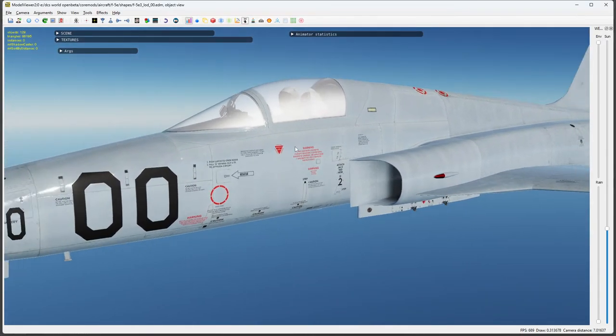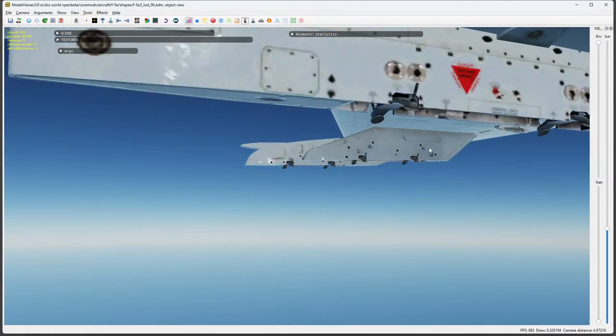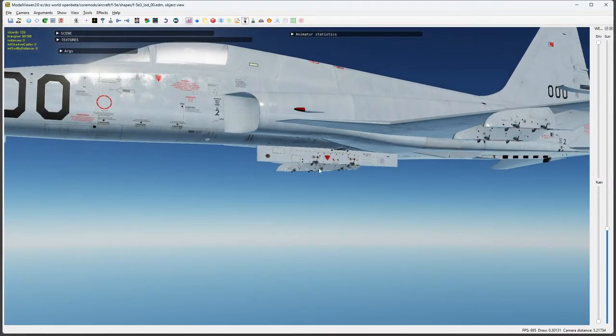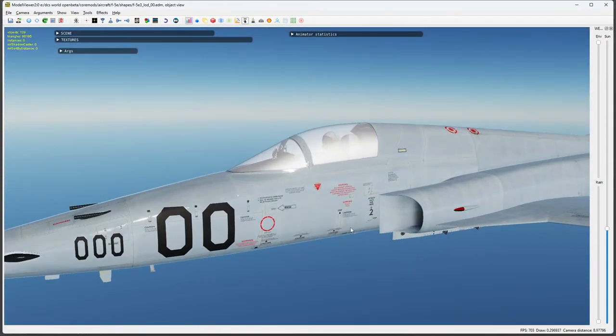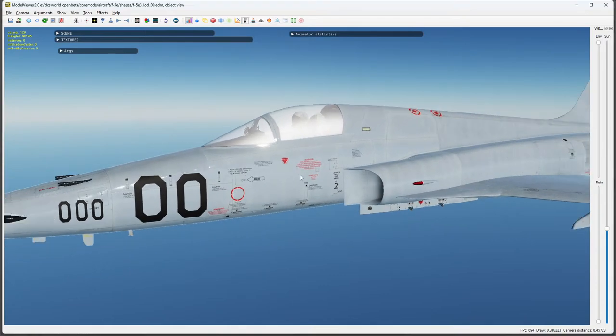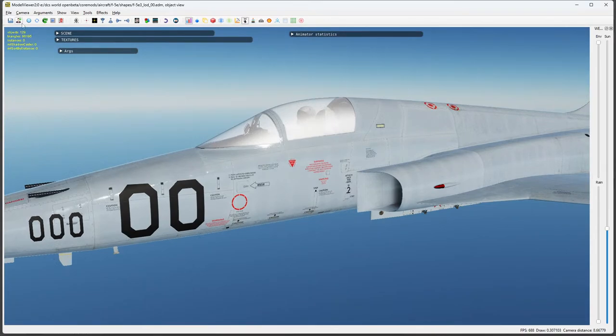So here's one. This is the default one that has basically all those stencils on it. And what does that say? That's just a danger sign, but that's not an ejection seat. It must be something else. Maybe for the cartridges, for jettison or something. But there's a lot of excess writing. I mean, it doesn't look bad. Don't get me wrong. I just personally don't like all that.